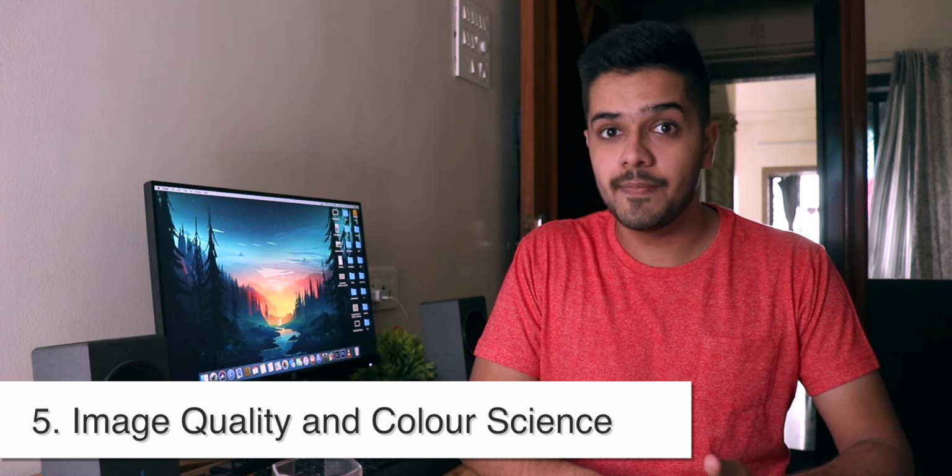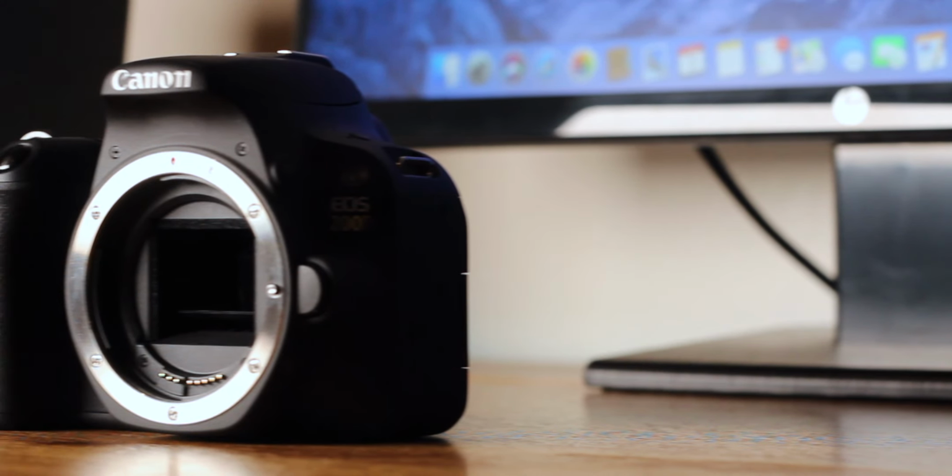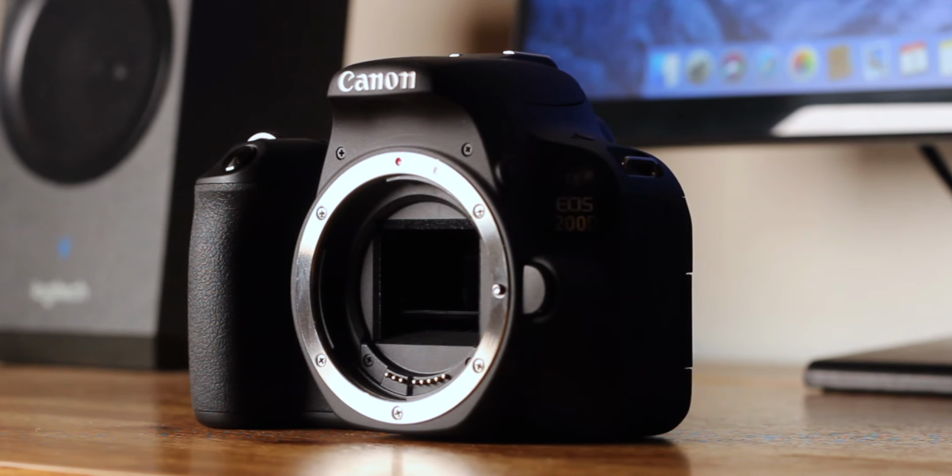Starting off, the 5th reason why this camera is so good for videography is because of that image quality. So you get a 24.2 megapixel APS-C size sensor and also the Digic 7 image processor. Now I know that it is not a full frame sensor, but at this price point you won't get any full frame sensor, so that's not an issue. The APS-C size sensor is manageable at this price point.